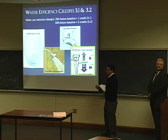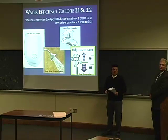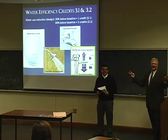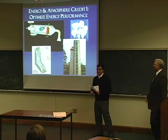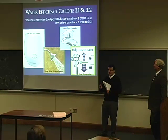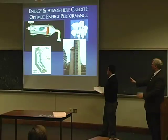And dual flush toilets, we have in Lakeview, so some of you have already probably used them. I bet most people wouldn't even notice the low flow shower because of the aeration, if you hadn't told them. So we think we're going to get these on both of those projects. We've incorporated these technologies, which will save, say, 30%? Yes, we anticipate getting 2 points. You get 1 point for 20% reduction, 2 points for 30% reduction, and we anticipate that on both of the projects. Let me interrupt you for just a second.